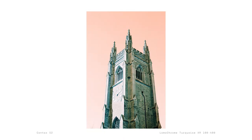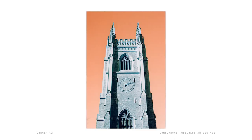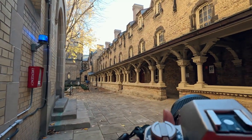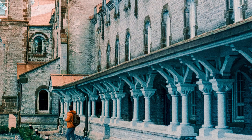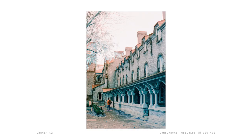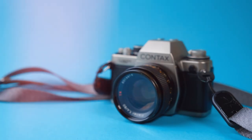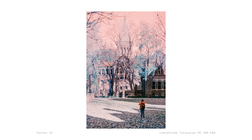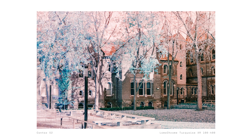Lomography says you can shoot this film anywhere between ISO 100 and 400, and given my previous experience with this film's cousin, LomoChrome Purple, I shot all of these at ISO 200. That said, I definitely overexposed some of these shots because I was using my Contax S2, which has a spot meter, and I guess I just didn't think about that when I metered for the shadows when exposing high contrast scenes. Typically, if you have a spot meter, you should check the shadows and the highlights, then find an in-between reading to use.